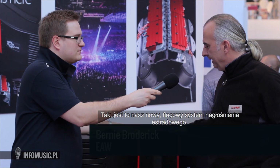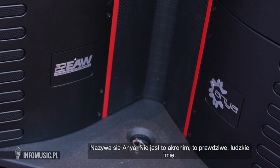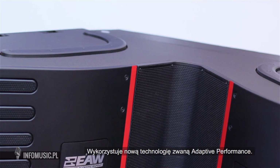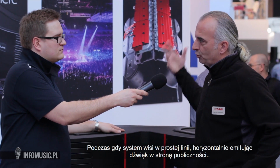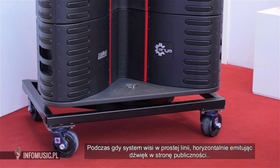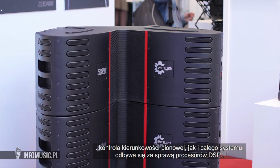This would be our EAW's new flagship pro touring system. It's called Anya. It's not an acronym, it's actually a real name. We gave it a human name. And it's a new type of technology, what we call adaptive performance. Basically, the system hangs in straight columns to present horizontal coverage for the audience, but the vertical directivity, the control of the system over the audience, is all done through DSP, through our computer software called Resolution.